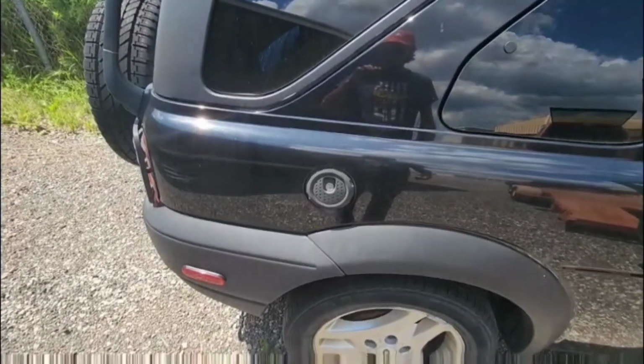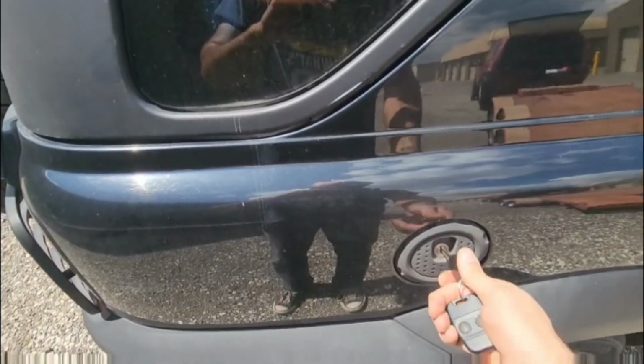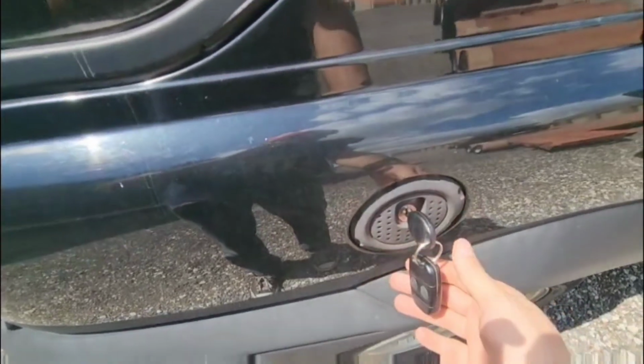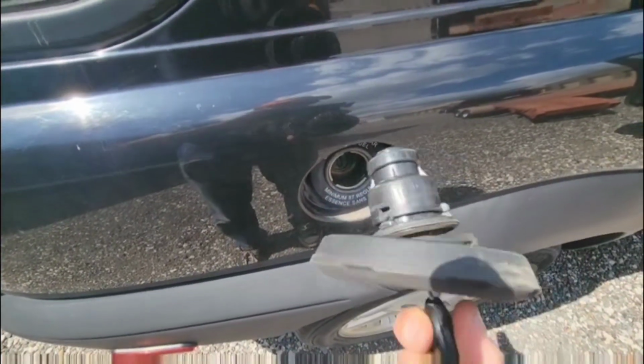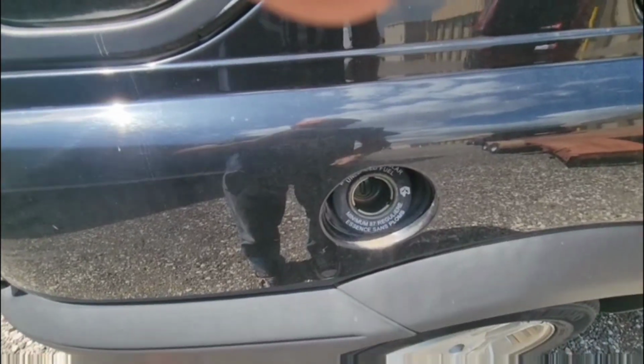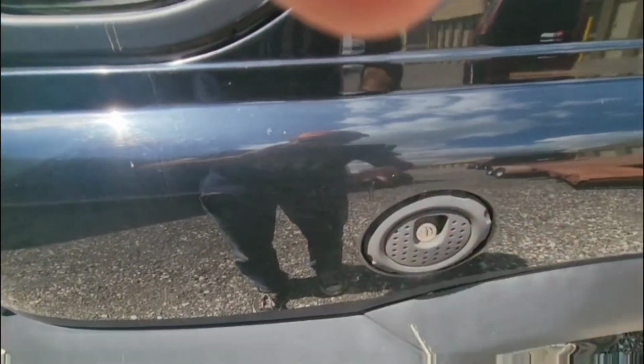I don't know if gas theft was a problem in Europe or just in general, but a lot of these early 2000s cars have lockable gas caps. But I've never seen one like this before. You turn the key and the entire assembly comes out with it. I thought that's pretty wacky and weird and worth mentioning.